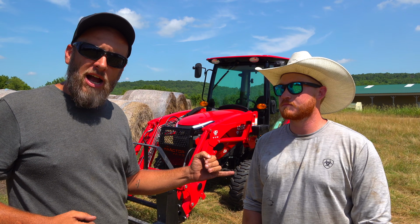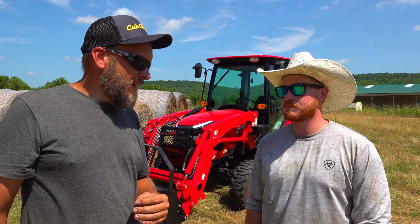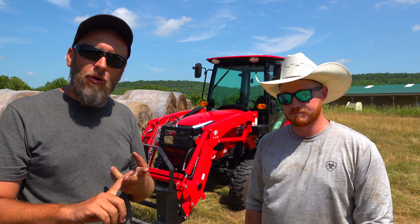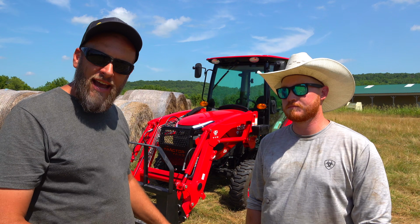So Jake from the tractor yard and I were talking about how excited people got about that tractor and realizing there's a very similar model with more power that only costs a little bit more. And that price right now is lower than it's ever been. And it's this 4215 that's being discontinued.